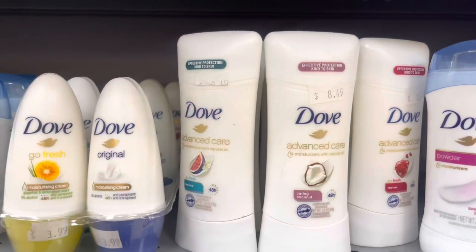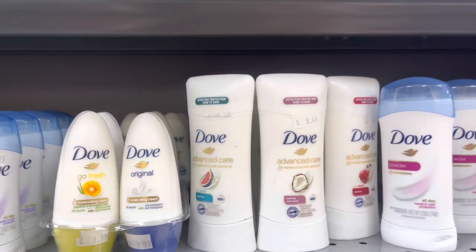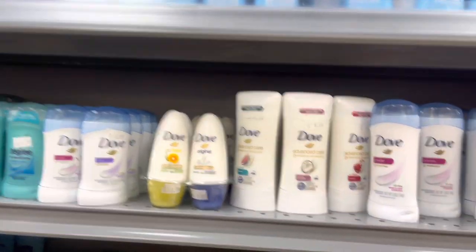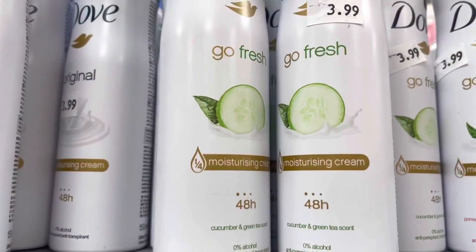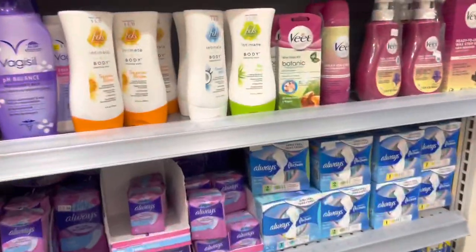And if I don't use Degree, I use Dove. This one, the Advanced Care, they don't have the one that I usually use, which is the cucumber. I love the cucumber scented one. That one is the best one to me out of the Dove, that's the best scent, but they don't have it. It'll be like this, but just in this bottle. But I always go with the Degree first, and if not Degree, then the Dove.